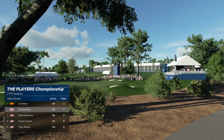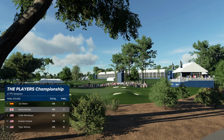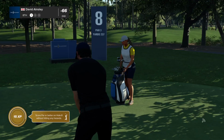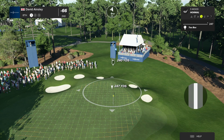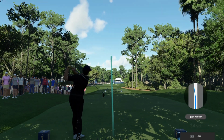Our leader is enjoying a 3-stroke advantage. Let's see what happens here at the 8th. Par 3, 237 yards in length. A brute, to say the least. It is a tough hole surrounded by bunkers. If you can make 3 here, you're a happy person.